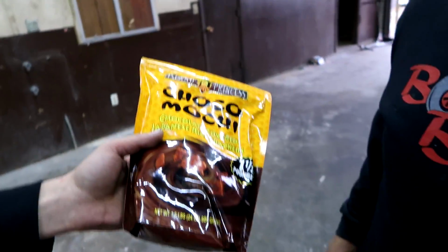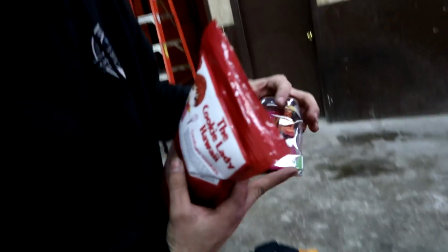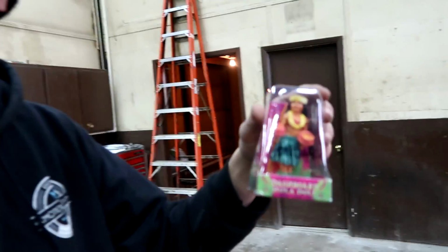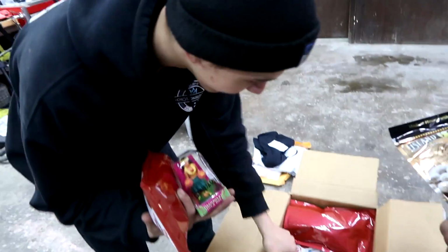I don't know how to pronounce this, but it's 1.5 pounds of chocolate. Damn. So that's for you, Pedro. Oh, look at all... oh, no way. Oh, I'm gonna put one of those in my Hondaru. Oh yeah, it's for Hondaru.